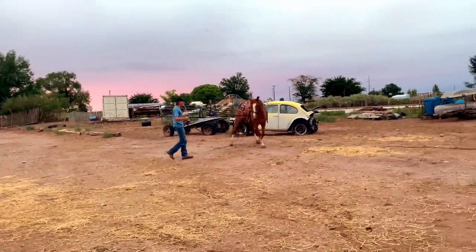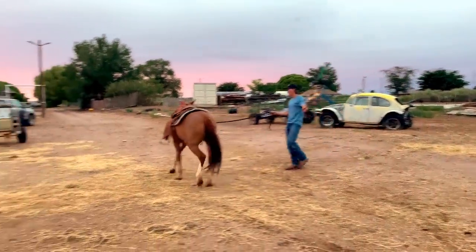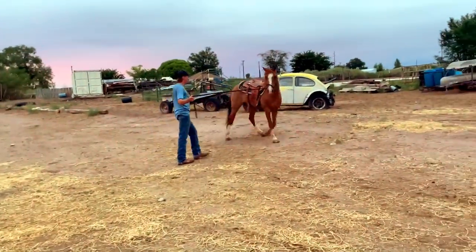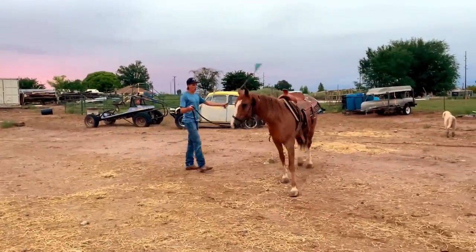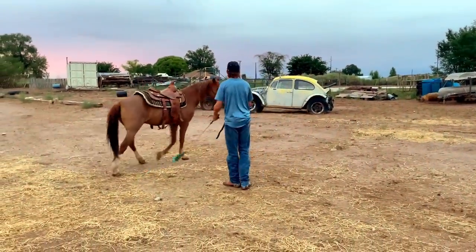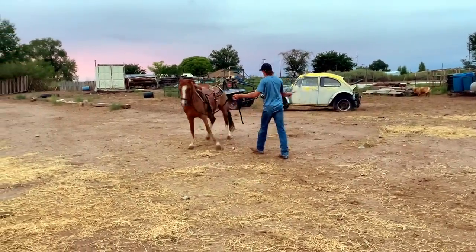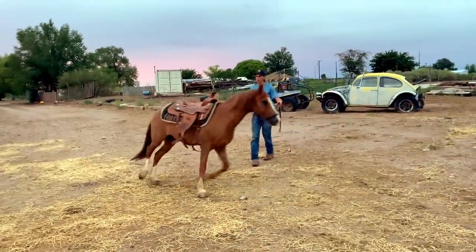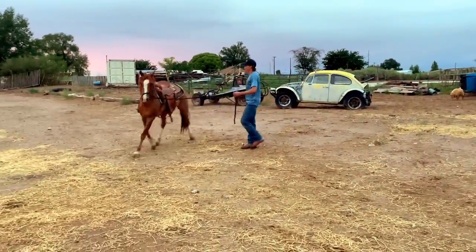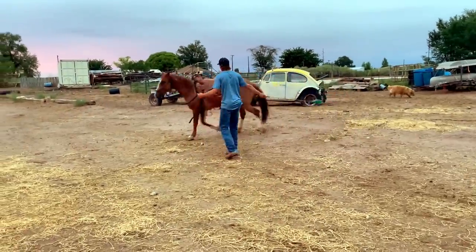Blake's not trying to scare this horse. He's trying to get it to realize that, hey, this is not gonna hurt you. So he's just waving this training flag around it. And if he'll stop moving to the pressure, then he'll stop. So now he's gonna try it the other way. So do any of you know which horse this is? I'll tell you here in a little bit.